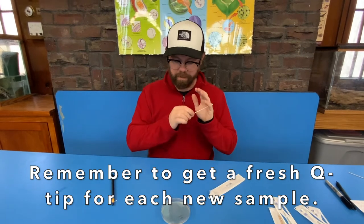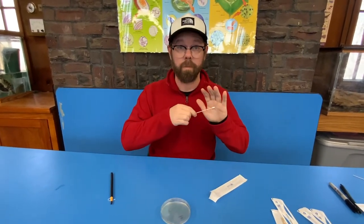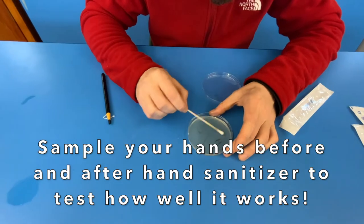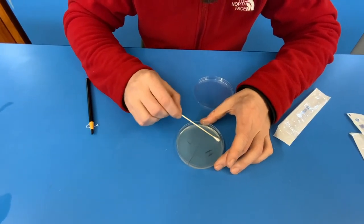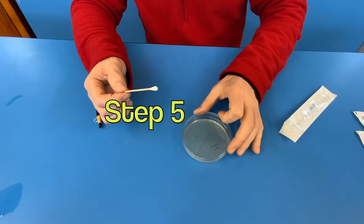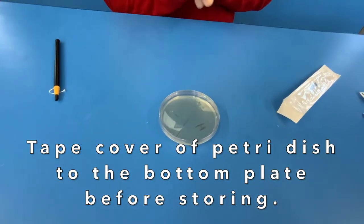Now, another cool experiment you could try is try your hand and then use hand sanitizer and then try your hand again to see how well that hand sanitizer is working. You could do the same with a dirty hand and then wash your hands and make sure you're cleaning your hands well enough. So now from here, we need to store this petri dish and give it a chance to grow.